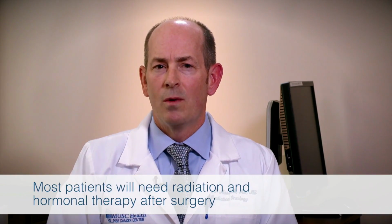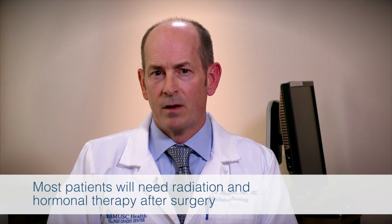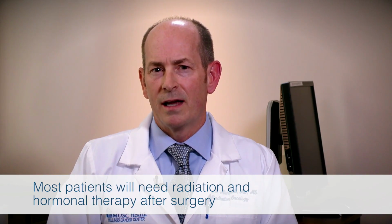It's been shown that we really need to combine the 2 treatment modalities if we want to give you the best chance of getting rid of the prostate cancer completely. Surgery can be done for these high-risk patients, and there is a chance that you won't need any further treatment. However, patients need to understand that most patients with high-risk disease who have surgery will need radiation and hormonal therapy sometime after their surgery. So most gentlemen elect to avoid surgery and move forward with radiation and hormonal therapy.